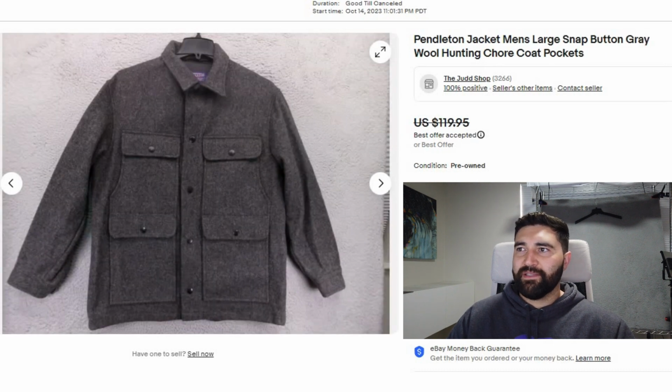So number 11 is a Pendleton wool jacket. It kind of is like a chore coat with all the pockets on the front of it and a little bit longer length. This one sold in 5 days for a best offer of $85 plus shipping, and this one was in immaculate condition.